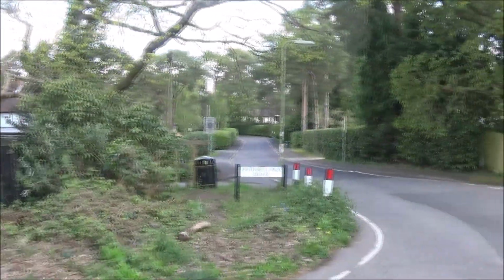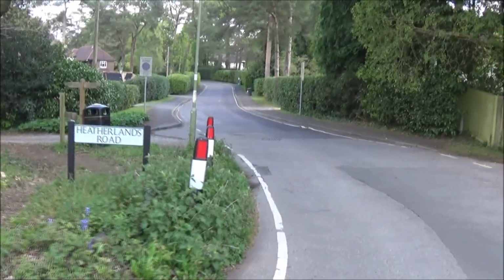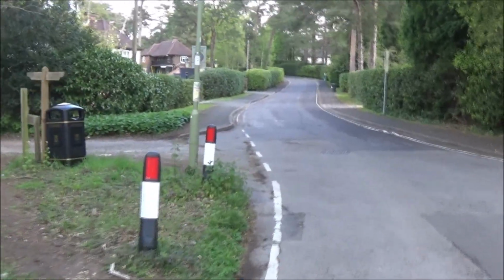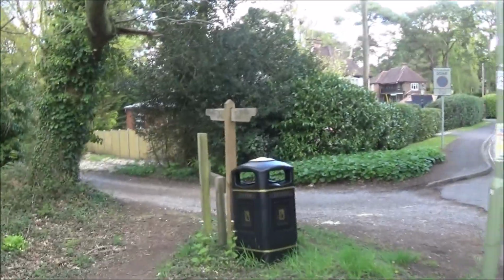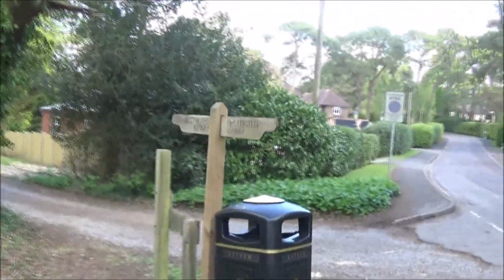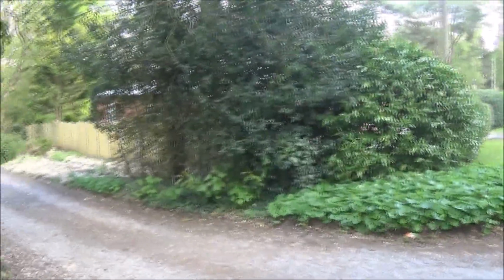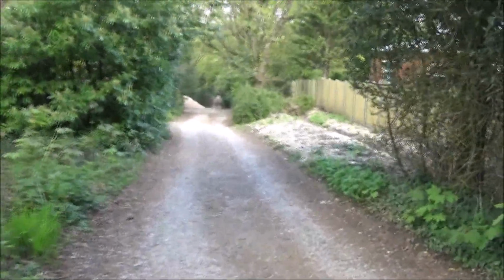So we continue. Have you spotted that? A rat scurrying in the bushes? Who would have thought they lived here? Anyway, where it reaches Heatherlands Road, you'll see some signs, little finger posts, for a restricted byway. And we're going to follow our way down this gravel track.